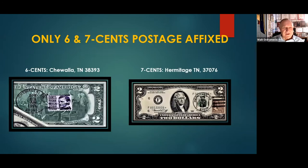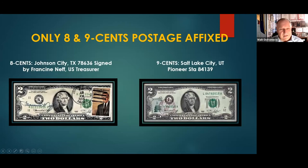And then we have a 6 cent. This is not in my collection, this particular one, but a friend sent it to me from Chihuahua, Tennessee. 7 cents. Postage from Hermitage, Tennessee, Jackson's hometown. That's his little library that's there. Here we have an 8 cent one from Johnson City, Texas, on the left.